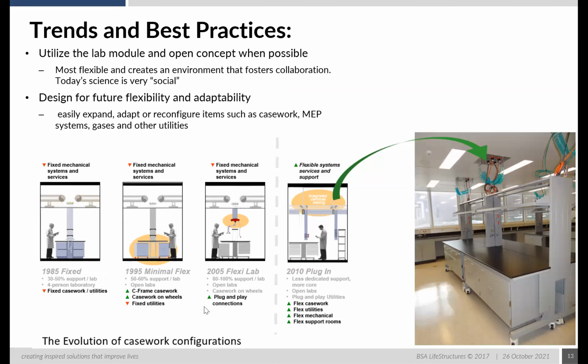So going to some of the best practices and trends that we see in lab design, as I mentioned, utilizing the lab module and open concept lab when possible. This really provides the most flexibility for the future if your client moves out or they have a new science or a new process. It is the easiest to adapt and modify. Today's science is very social. Collaboration, that's one of the buzzwords of today, collaboration. And so having a more open lab space creates and fosters collaboration.